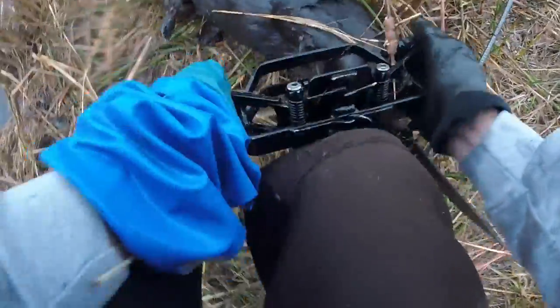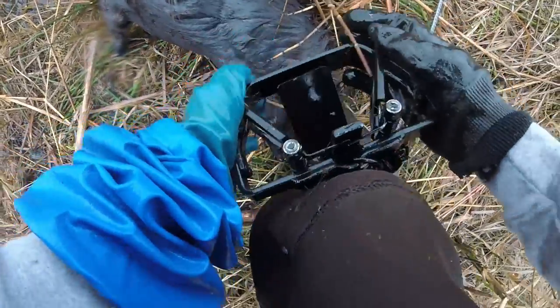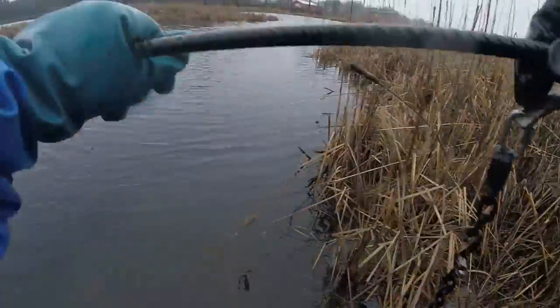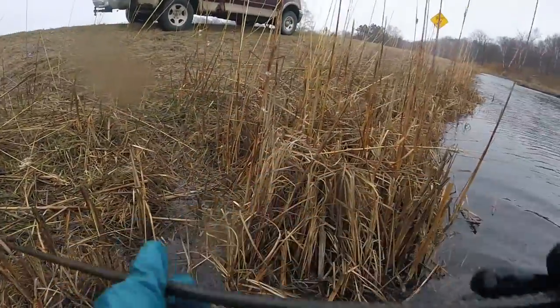Holy crap, these footholds are big. The no BS is bringing them in, ladies and gentlemen. And that's no BS. Glad I put these footholds in, just getting the last of these big beaver.